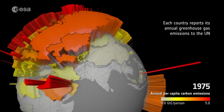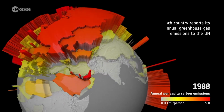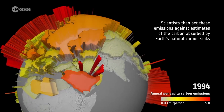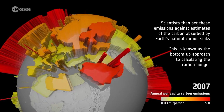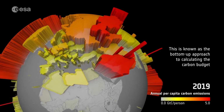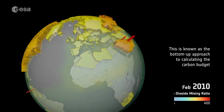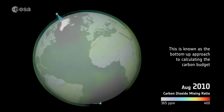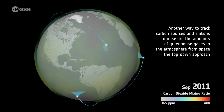Across the globe, each country reports its annual greenhouse gas emissions to the United Nations. Scientists set these emissions against estimates of the carbon absorbed by Earth's carbon sinks. This is otherwise known as the bottom-up approach in calculating the carbon budget. Another way to track carbon sources and sinks is to measure the amounts of greenhouse gases in the atmosphere from space, the top-down approach.